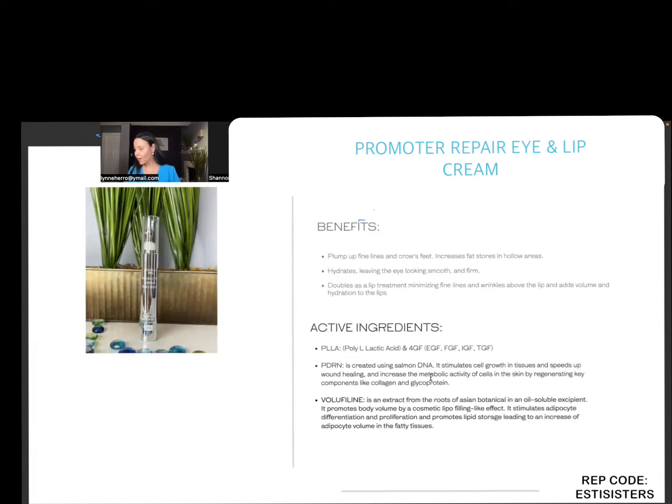Okay, now our eye lip product, love, love, love this, comes with this wonderful little tip applicator. So I'm just going to press here, show you guys what it looks like. I would say like a half of a pump would be suitable for both eyes, no problem, and even a little left over for the lip area. So the benefits again are to plump up fine lines, crow's feet, for example, increase fat stores in hollow areas, hydrates, leaving the skin looking soft and firm.